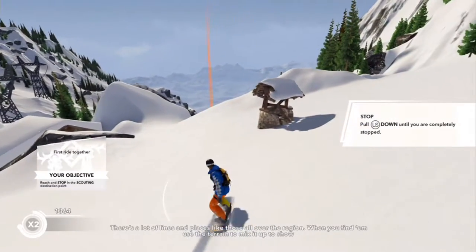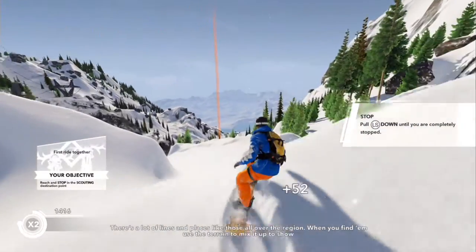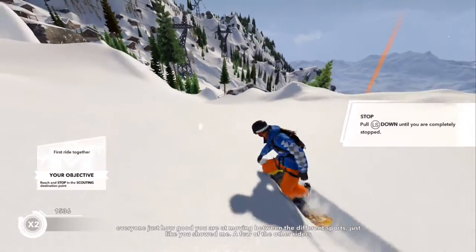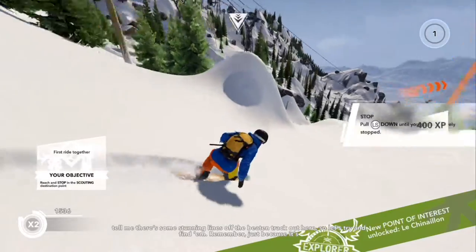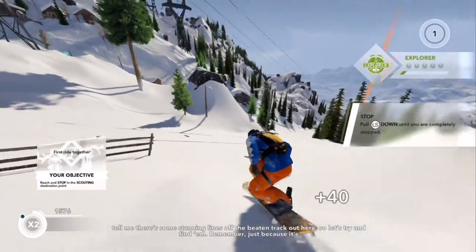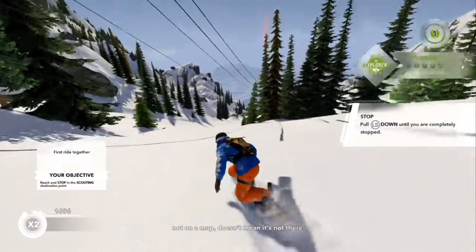A lot of lines and places like those all over the region. When you find them, use the terrain to mix it up to show everyone just how good you are at moving between the different sports, just like you showed me. A few of the other riders tell me there's some stunning lines off the beaten track out here, so let's try and find them. Remember, just because it's not on a map doesn't mean it's not there.